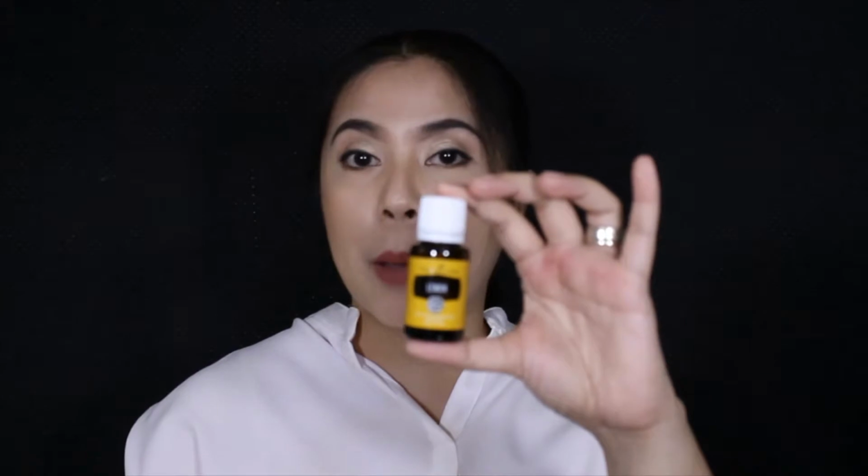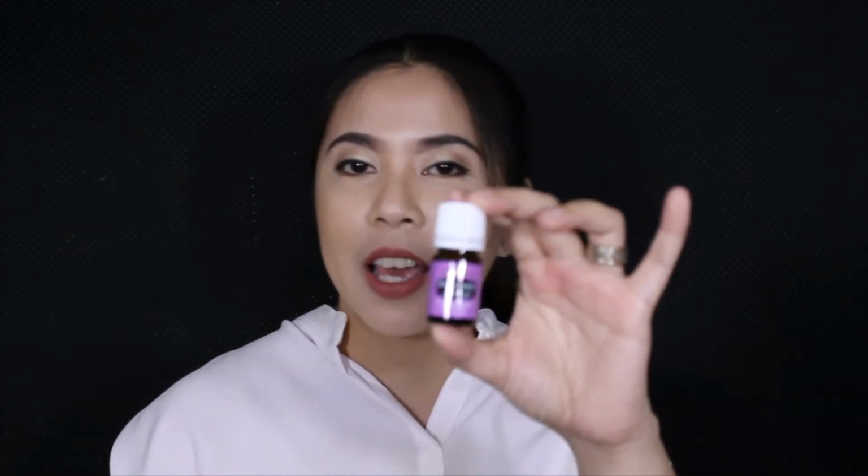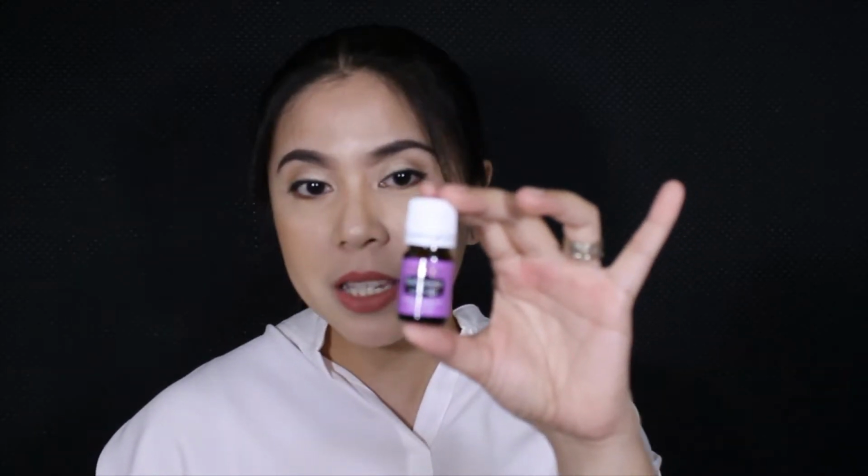So it also energizes you after using because peppermint is actually an energizing oil. And I also got a 15 ml lemon essential oil. Audrey's favorite, Kids Scent Sleepies. I diffuse Sleepies plus lavender. Grabe. As in 10 to 15 minutes, super antok na kaming tatlo.